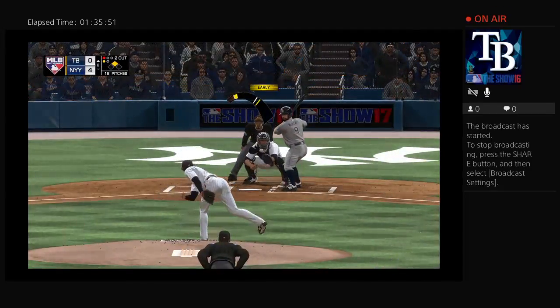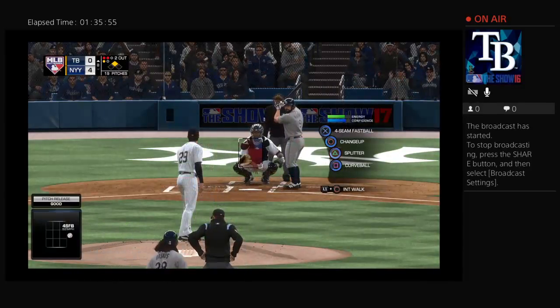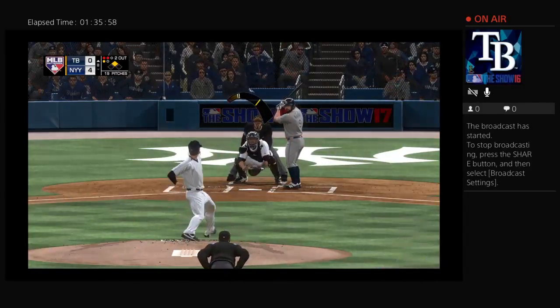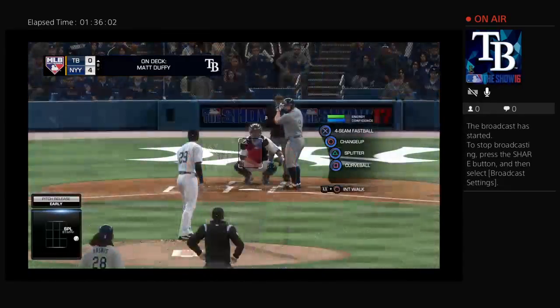Ready to deal. Here's the 1-1. A fastball that just misses inside. He's set, and the 2-1 pitch. And a split finger pitch runs in on him, and that'll back him off the plate.